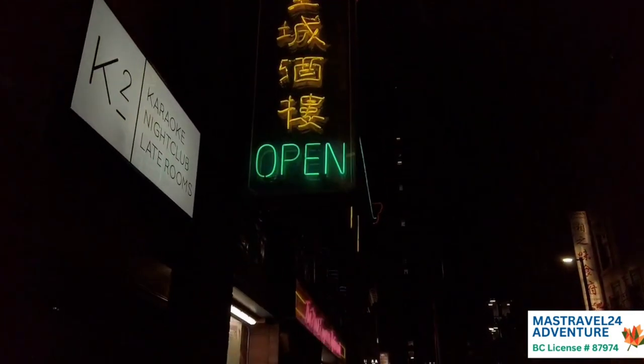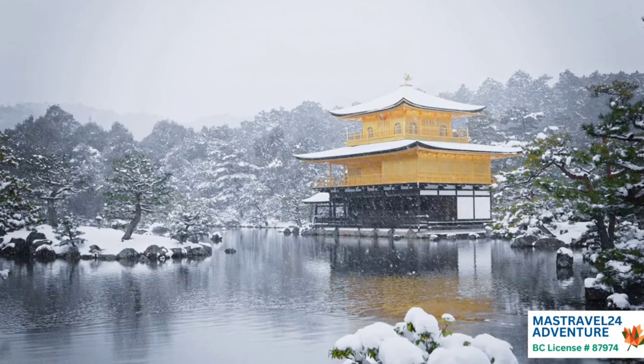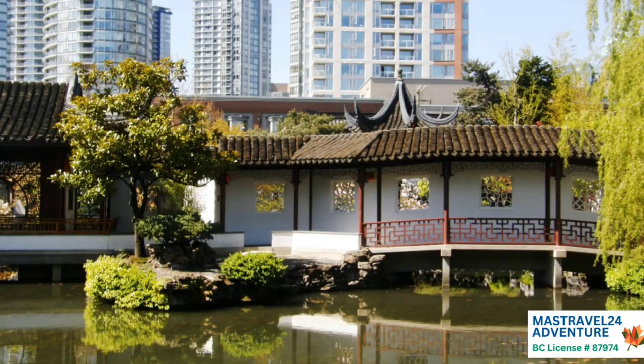Chinatown. Back in the car, we journey to Chinatown, one of North America's largest. Drive past the ornate Millennium Gate and the serene Dr. Sun Yat-sen classical Chinese garden. This vibrant neighborhood tells the story of resilience, culture, and culinary wonders.